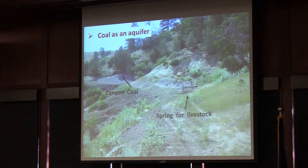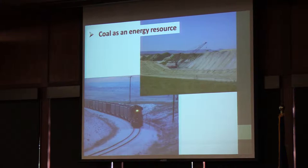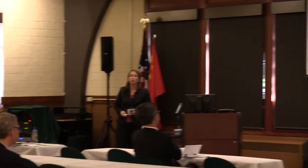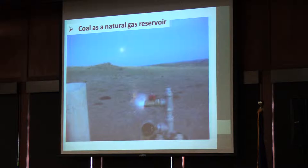However, coal is also an energy resource, and of course that's what most people think of when they think of coal, especially in Montana. It's developed throughout southeastern Montana. More recently, coal has been developed for its naturally occurring methane. This is a picture of one of our water monitoring wells, which produces a constant supply of methane. And this is a picture of it at night after it's been lit, and then we shut it in, of course, later.